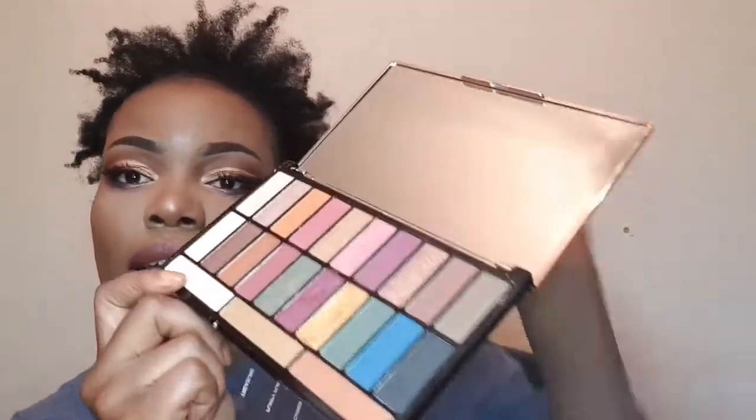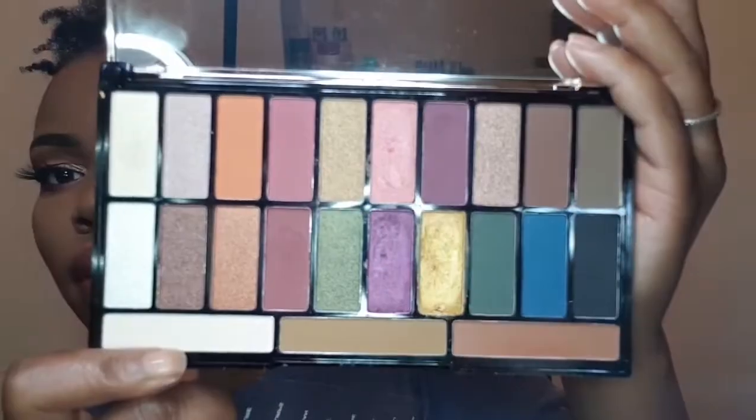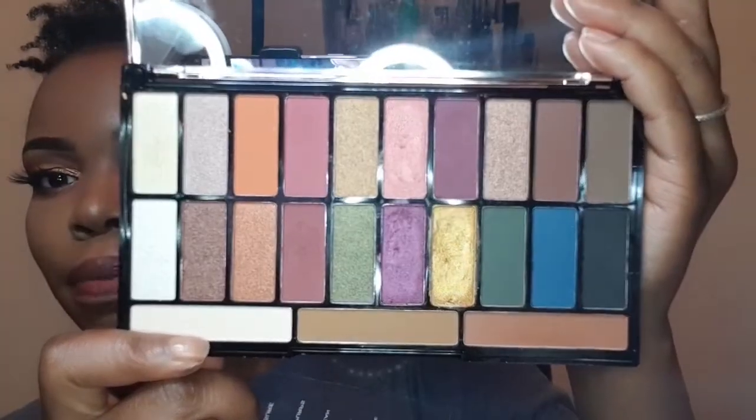My goodness, they are so pigmented. Oh my, they're so pigmented. They are so good. Well done to you, girl. You've done amazing. This is really amazing. I love the colors. Warm screams me. I love warm colors, especially the purples and the blues, the golds. You can do so many ideas with this. So that's the palette, guys.